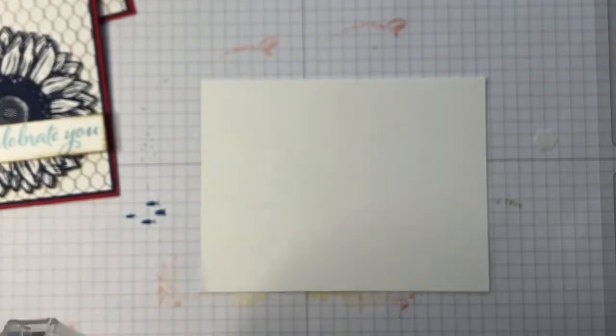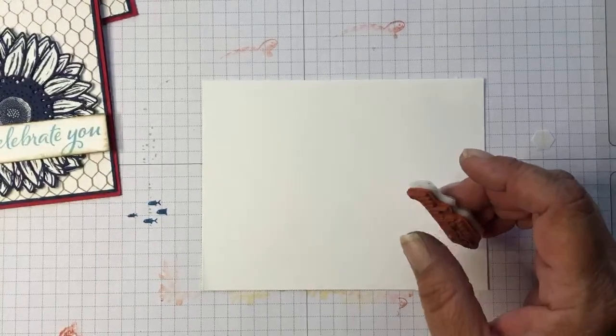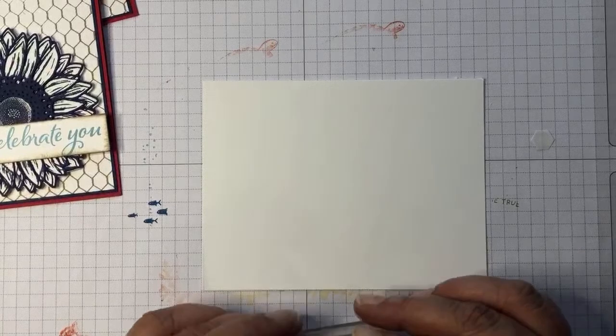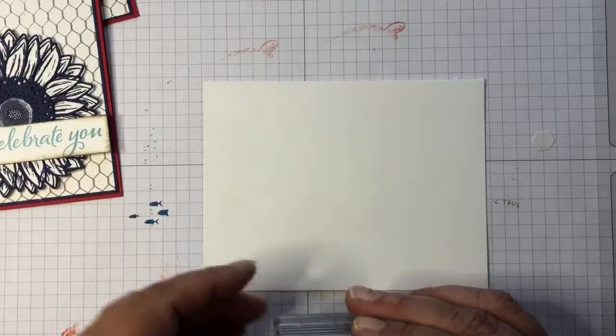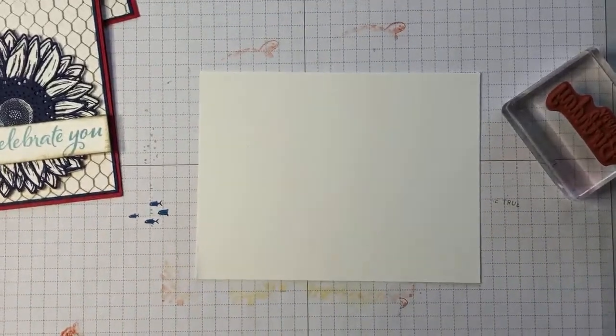So, let me get out happy birthdays at the top. Wish I had a little bit bigger birthday. I might, but I'm just not going to look for it right now. This will be fine. Line that up a little bit. All right, so what color should we stamp inside, guys?